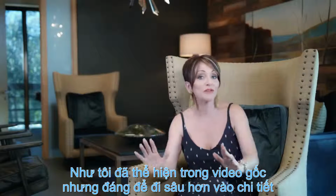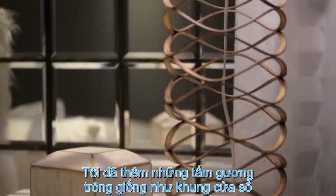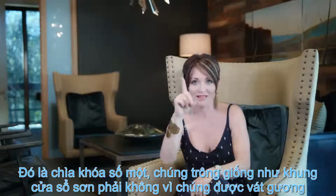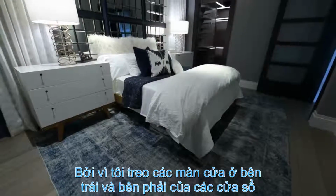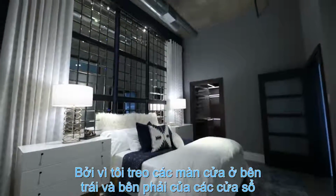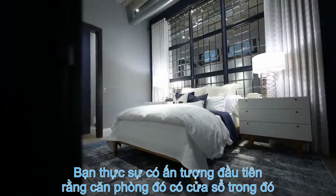As I showed in the original video, but it's worth going into a little more detail. I added these mirrors that look like paned windows. That's key number 1. They look like paned windows, right? Because they're beveled mirrors. But you know why it worked? Because I hung window treatments to the left and the right of the windows. You actually, first impression, you think that that room has windows in it.